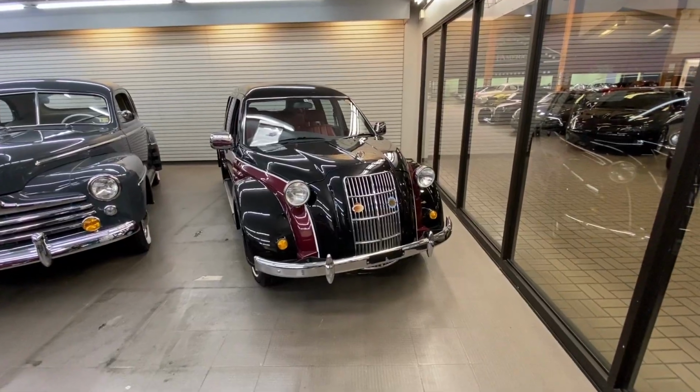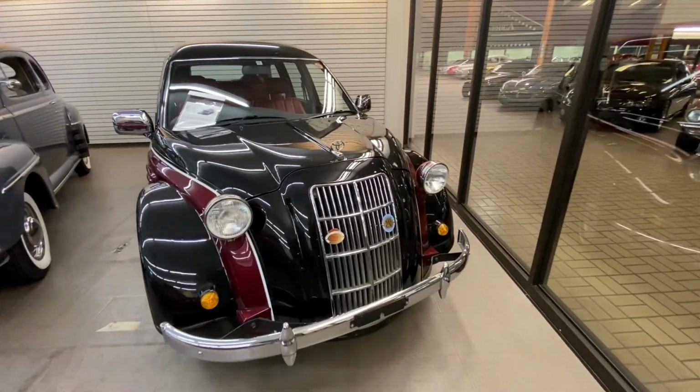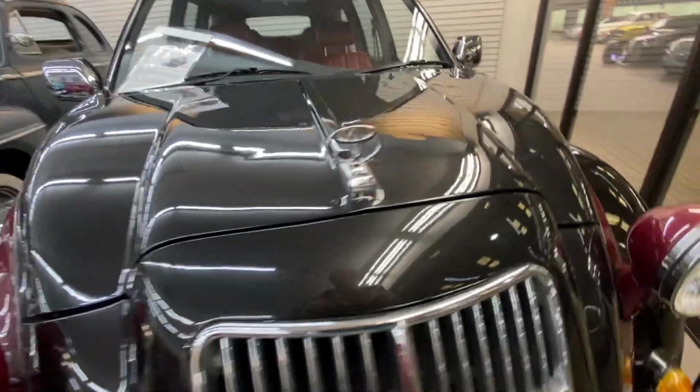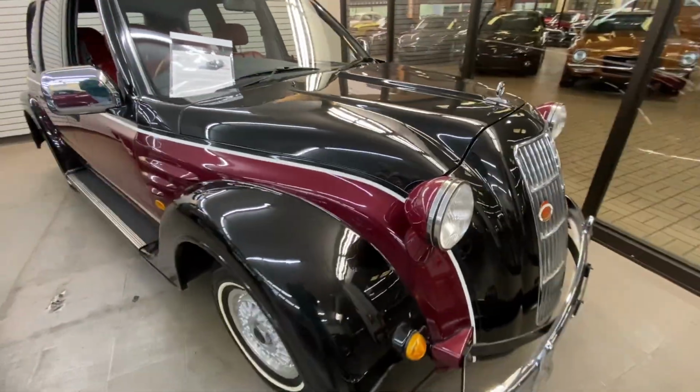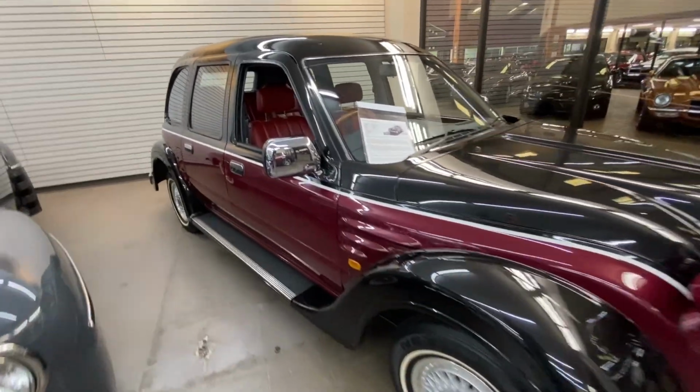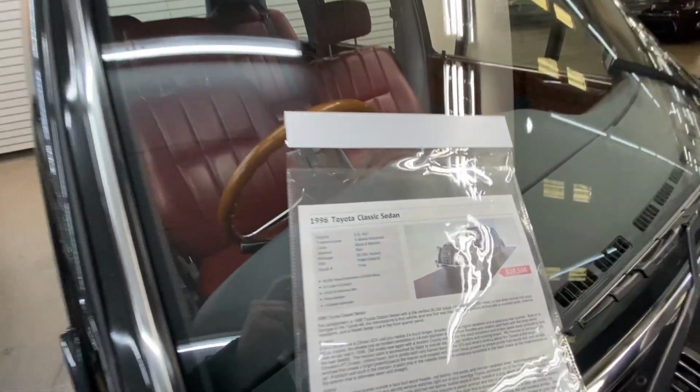So what do we have here? A Chrysler Airflow from the 1930s? No, we have a 1996 Toyota classic sedan. Yeah, this thing was so cool. And I think they're limited to 500 units, so pretty rare.